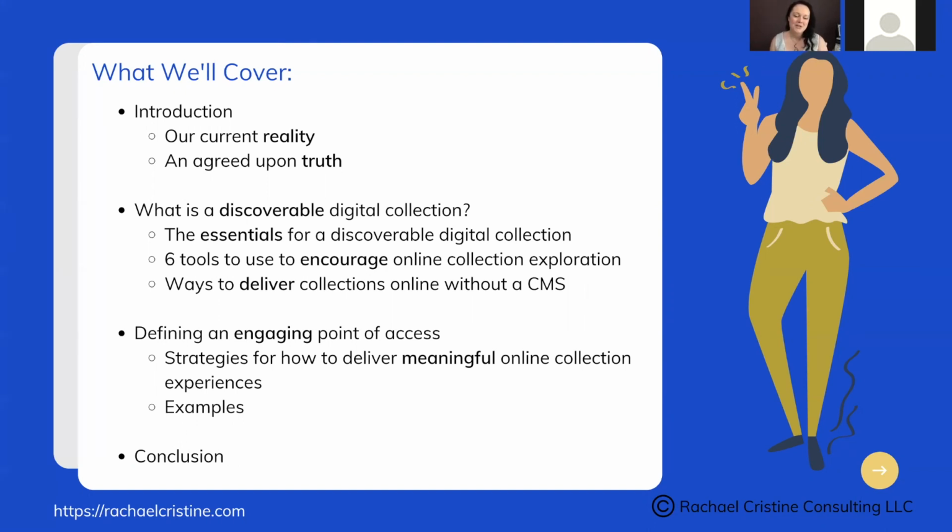And then we are going to get into some discussion. Since this is all about discovery and engagement, we are going to talk about what an engaging point of access is, strategies for how to deliver a meaningful online experience with your collections, and then I have tons of good examples I want to show you to help give you some inspiration. And then we'll conclude and have time for questions.